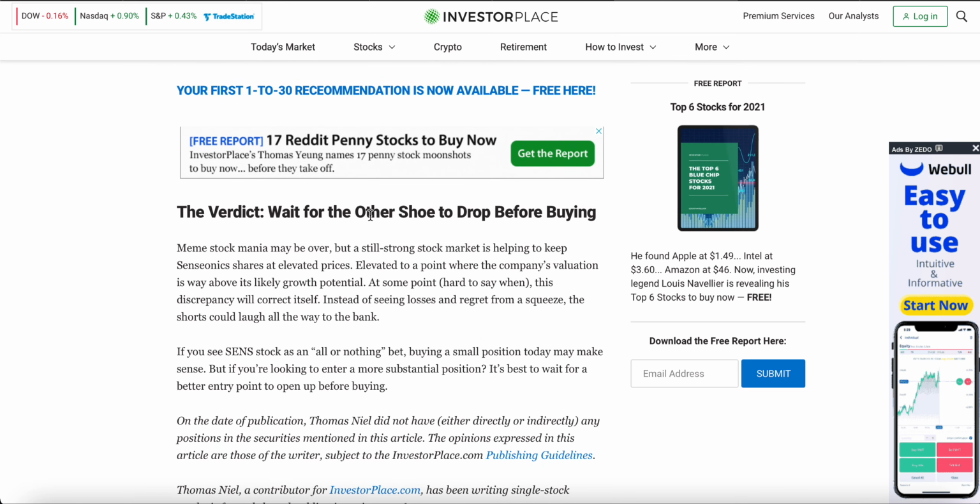So again, like I said, the verdict here is to wait for the other shoe to drop before buying, and that's kind of what I said. I think we will still see this stock drop some more, maybe by the end of September, looking to get a nice position here on Senseonics. Somewhat of a small position, maybe 1/10 of the money I'm willing to invest in Senseonics. But like this article says, if you see SENS stock as an all or nothing bet, buying a small position today may make sense. But if you're looking to enter a more substantial position, it's best to wait for a better entry point to open up before buying.